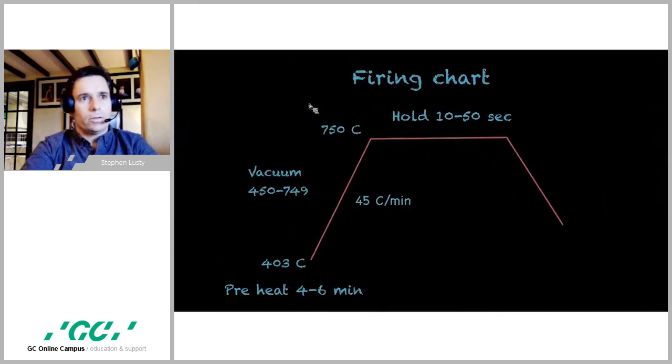So back into the furnace. You notice that the high temperature is the same as the first bake, but I vary the time spent at this temperature according to the amount of ceramic that has been added. If it was only perhaps the line angles that had been bulked up, I might use just a 10 second hold. If I was firing multiple units and they all had a large second build, then I might hold for as long as 50 seconds.